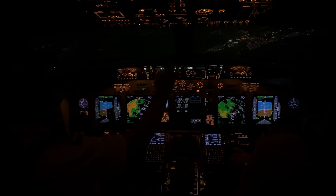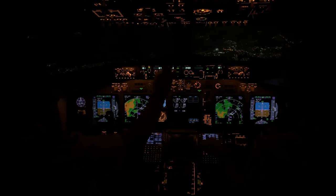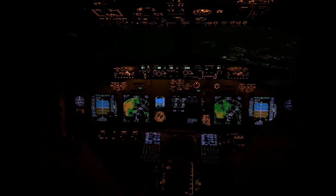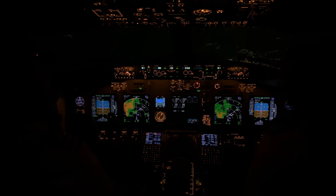Copy 13 X-ray number 2, contact tower 118.280, well placed. Number 2, 118, and we are reducing the transmit. Copy 5134, reduce 180. Reducing 180, copy 5134.